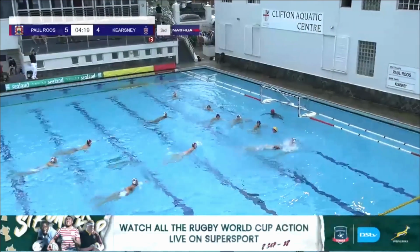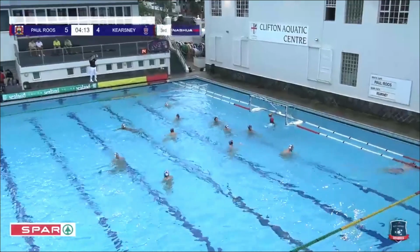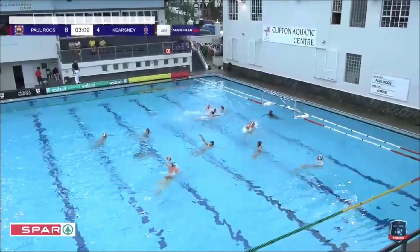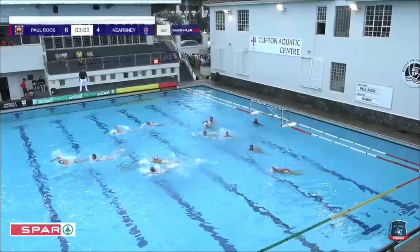There's an exclusion. Paul Roos go man up here. We know Renica's got a big shot here on the right. They can't leave that man open. Another drive, Adam October. They're pulling off a screen there on the left-hand side. Another steal from Ryan Sim.